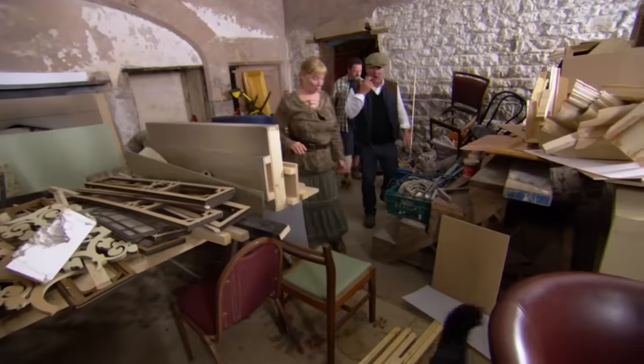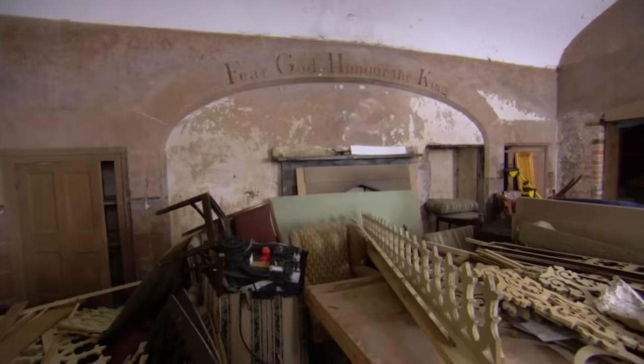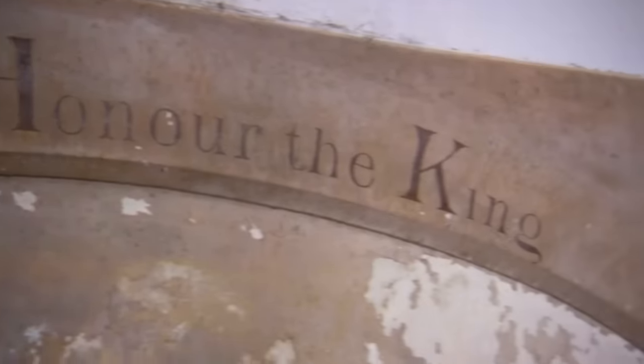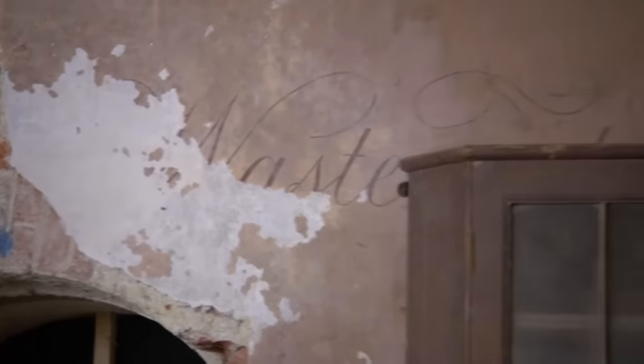Looks more promising. I'll stop just here. Stuff from everywhere. This was once the dining area for castle staff, complete with mealtime morality lessons painted on the walls. I like that. I'm going to have that in my workshops. Waste not, want not, or you're sacked.